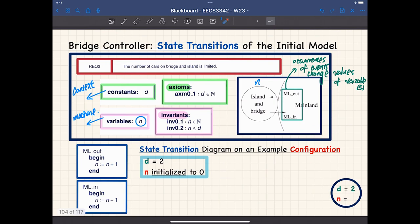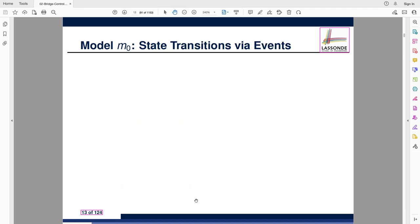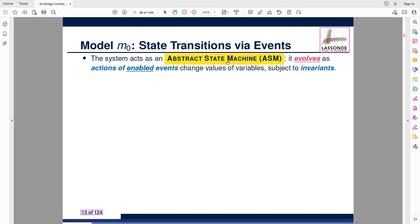All right, let's now move on a bit. Okay, so let's continue from here. All right, so we already talked about establishing and also maintaining invariants, and let's now talk about events. And then we're gonna do some fun exercise to see how we can informally judge if the model is actually correct, okay? Based on the state space, with the static part and dynamic part, we can somehow visualize the system as an abstract state machine. We can draw that. I'll show you how to draw it.